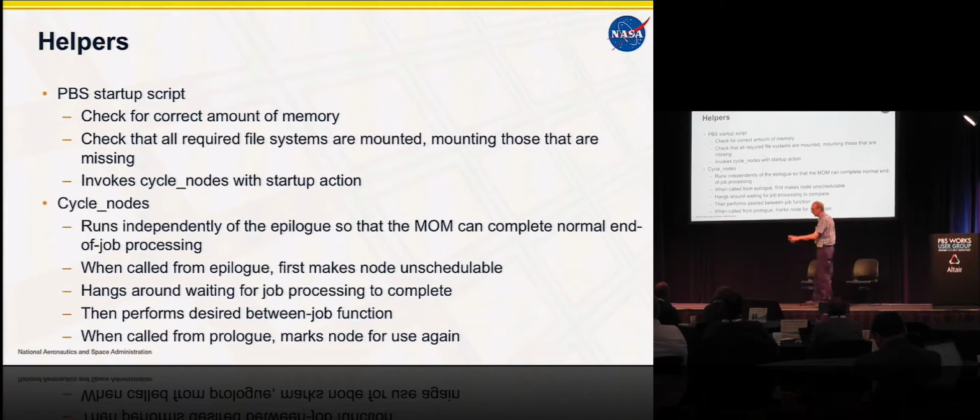Okay, cycle nodes is this guy responsible for doing things between jobs. And it runs independently of the epilogue, so the epilogue can complete its processing, the mom can get rid of the job, clean everything up nicely, and then cycle nodes does its thing. You can't do it in the epilogue because if you reboot the node in the middle of the epilogue, it's not going to be nice.